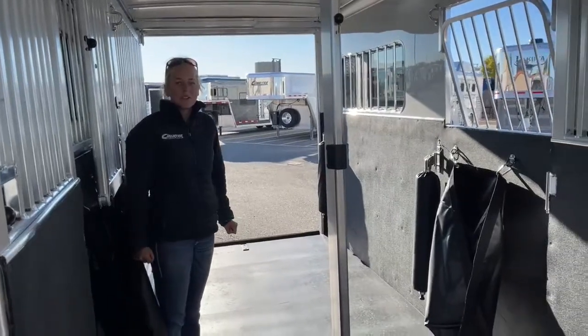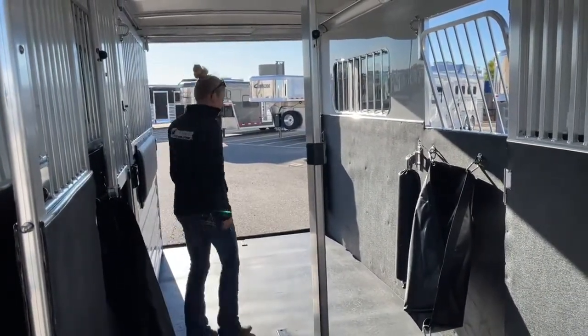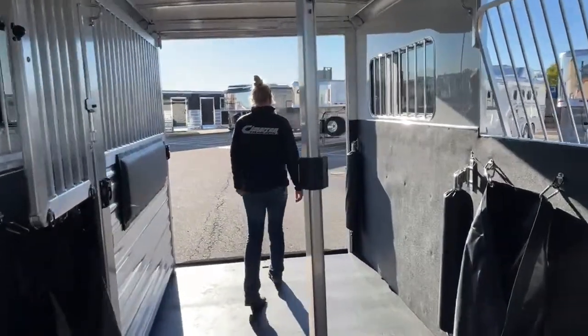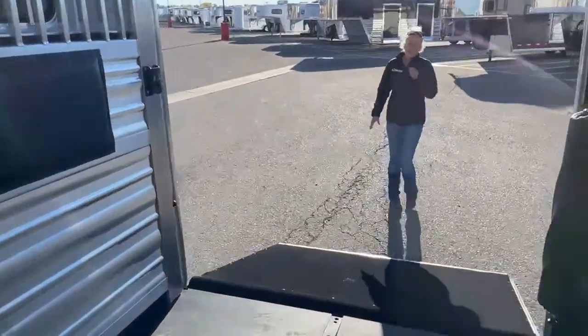So one of these days I'm going to do a speed test. You guys can see just how quickly you can convert your trailer. So right here, we do have a nice big ramp with Dutch doors over. So you've got the ability to walk them in, walk them off.